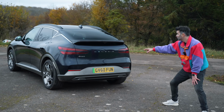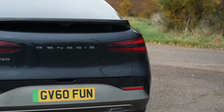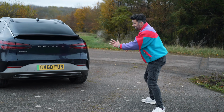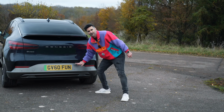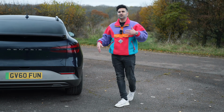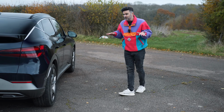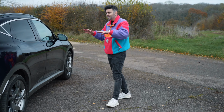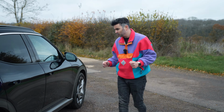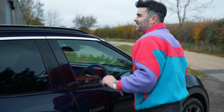The back looks cool. The split tail lights here, I think look fancy. You've got the Genesis badge in there. I've always liked this to be colour coded. This cladding. They keep putting this cladding on cars now, you know, SUV crossover, but the car sits so low. It doesn't feel that much like an SUV. It's just like an amalgamation. So it's a little bit of a crossover. Cool wheels. You've got roof rails up here as well, but these are black.